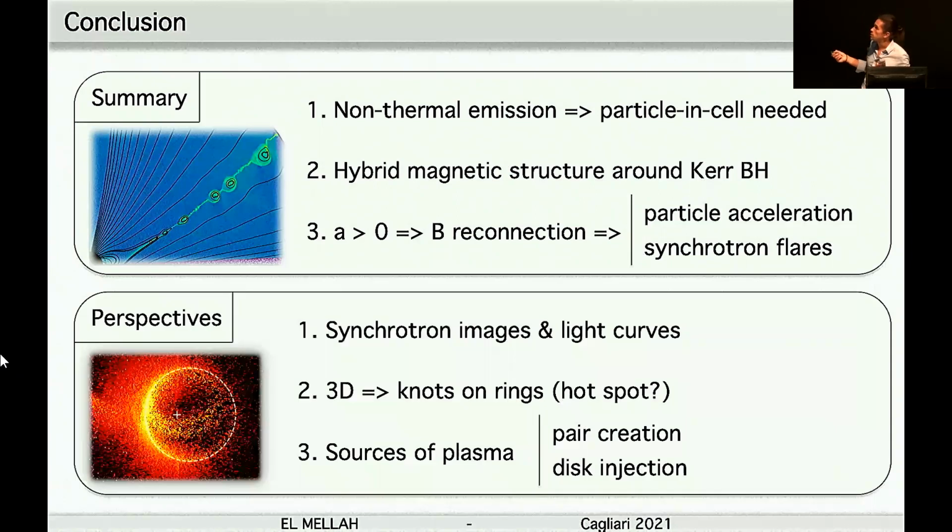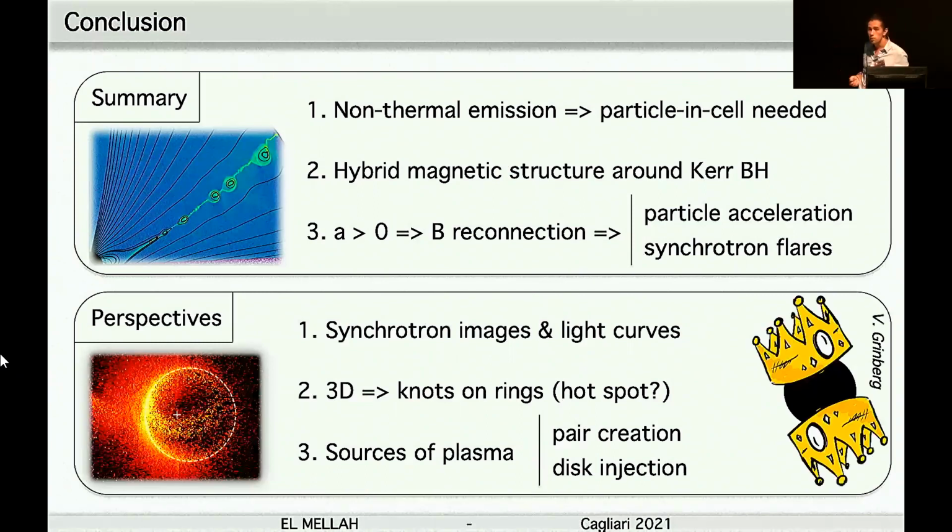So the perspectives are better synchrotron images, light curves to have an idea of the variability, and the 3D extension to see how the Y points behave on this Y reconnection ring around the black hole. So the corona might actually be a double corona like this, if I base myself on the sketch that Vicky posted on Slack. With this, I will thank you for your attention and take any questions or comments.